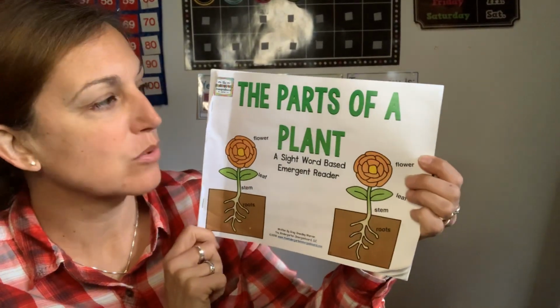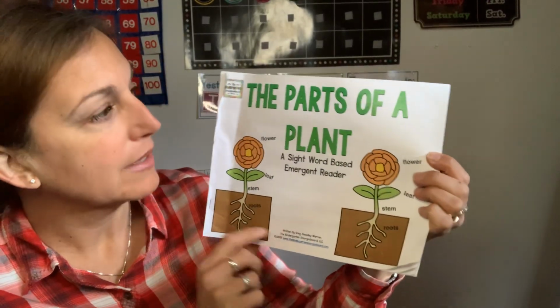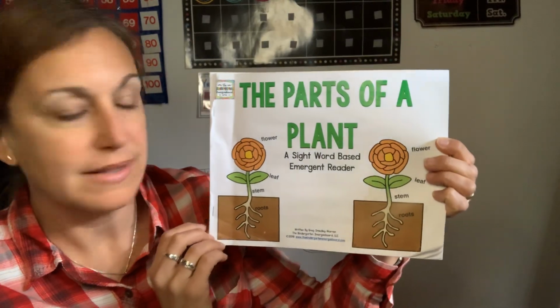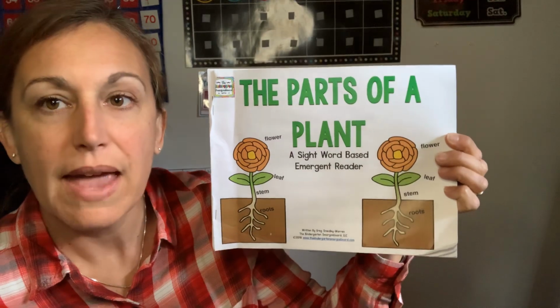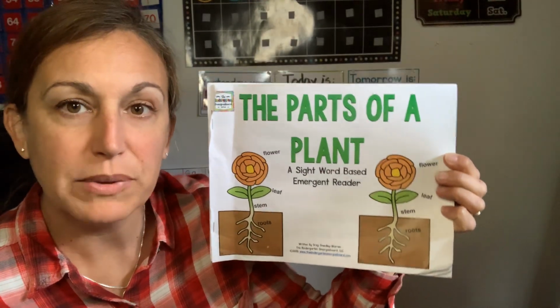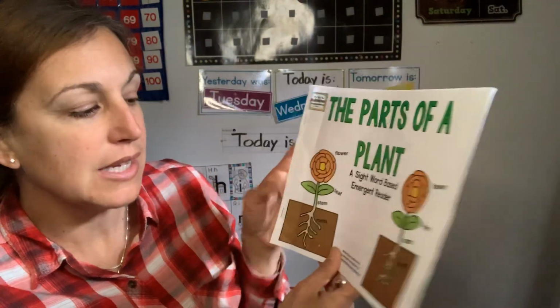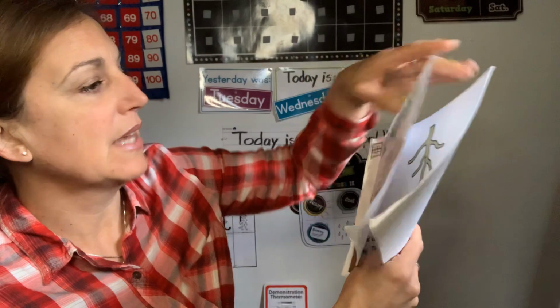So I wanted to read to you a story written by Greg Smidley, and it is called The Parts of a Plant. So we are going to become plant experts and learn what the different parts of a plant are and what the jobs of the plant are, because each part of the plant has a different special job. Let's read and find out.